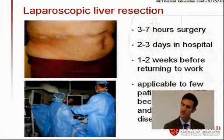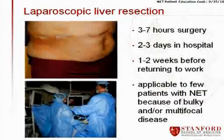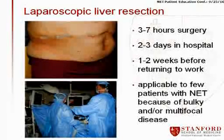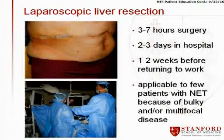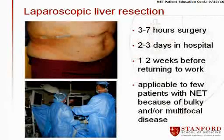Laparoscopic liver resection is also feasible in some patients, and that takes longer to do the operation with chopsticks, but it means that the patients spend a lot less time in the hospital and can get back to work much more quickly because the incisions are much smaller. If you are learning or thinking about liver surgery, truthfully, with neuroendocrine tumors, laparoscopic resections are feasible in fewer patients than they are in some other sorts of metastases or primary liver cancers. Because many patients present with bulky disease, like that first slide I showed you, where the tumors are very sizable, or with multifocal disease, such that there's just so much surgery that needs to be done, and trying to do it with chopsticks will just take too long or be too dangerous.